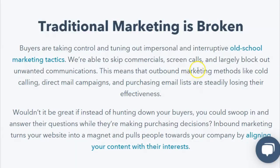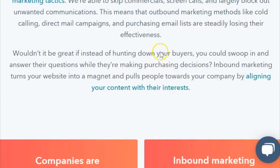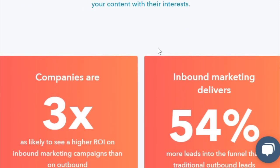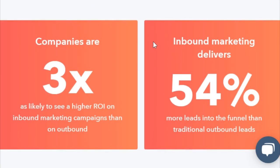Hey everyone, it's Jay-Z. So you might be asking yourself, why would you want to use a tool like HubSpot? Well, it's very simple actually. Traditional marketing is broken. The old school way of doing things just doesn't work anymore. So you'll notice that companies are aligning their content on their website and their social media, but primarily their websites, with the content that people are looking for, and that is called inbound marketing.